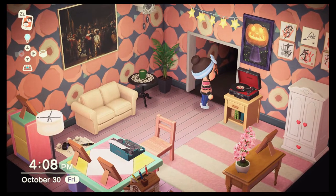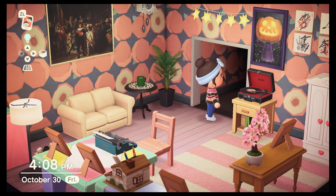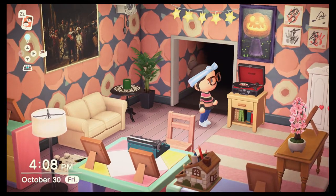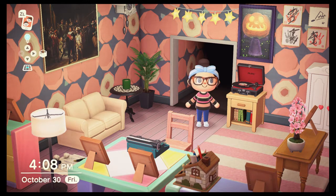And above my walkway is the Starry Garland. This is a DIY item. You can craft it with just a few regular star fragments. And then here I have a wooden end table, I believe that's what it's called. And on top of it is a portable record player. Because, you know, sometimes you want to write and listen to music at the same time.